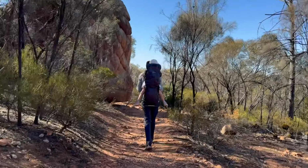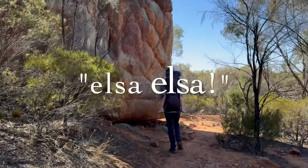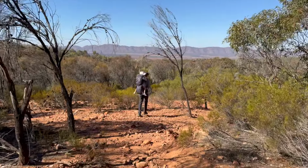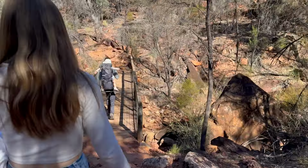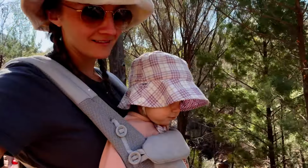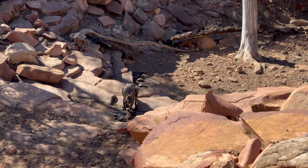Sissy's in the carrier on the way home. Food, is Elsa up there? It was a circuit walk, so we had different terrain and views on our way back to the car. What is that? Is that your song? He's having a little drink. We've been walking for almost 2 hours.